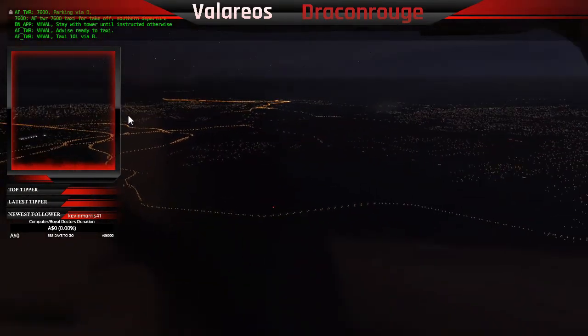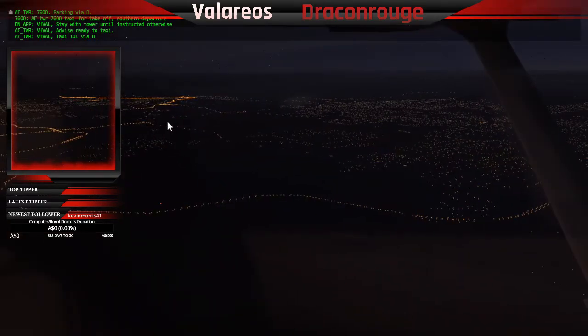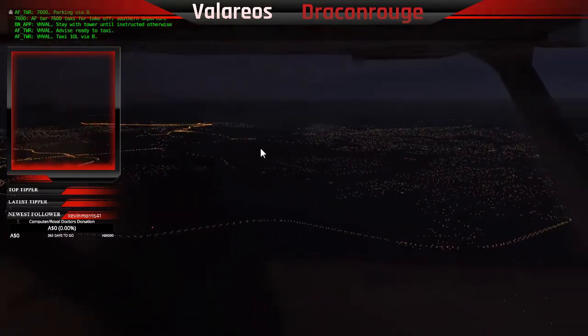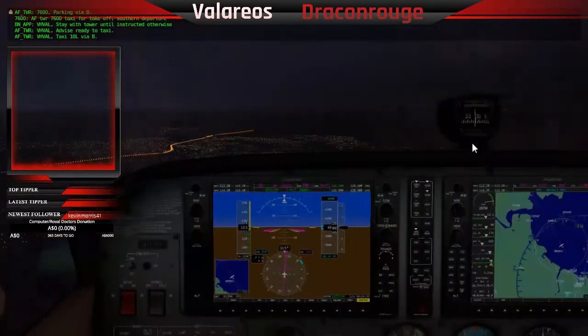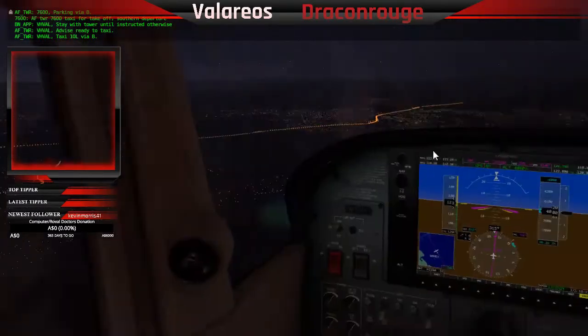I'd say that the lighting of the roads and stuff is pretty spot on. I'm from actually south of Brisbane, so looking at this in the sky, it definitely looks all familiar. It'll probably be the last time I see anything that looks familiar to me on this trip, though.